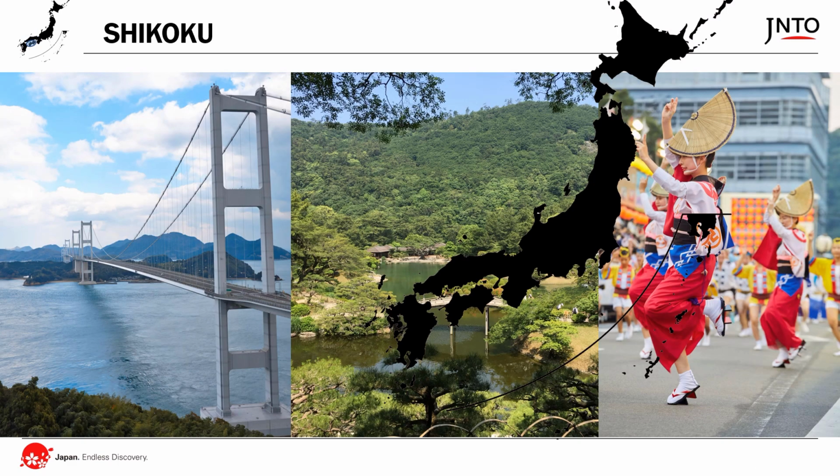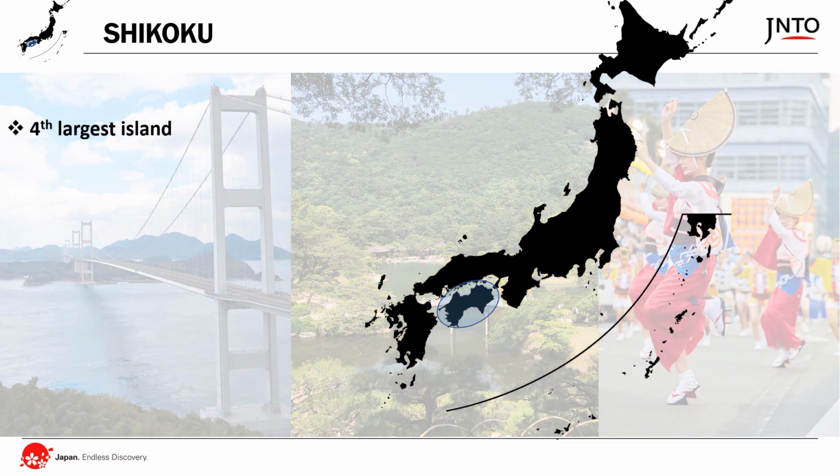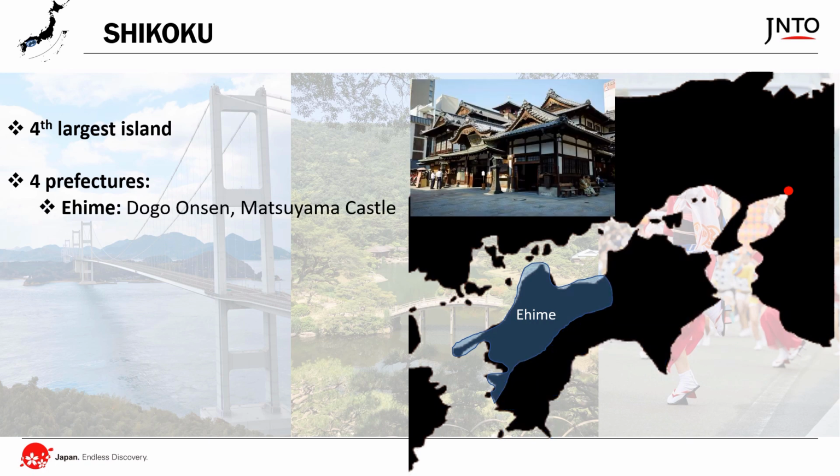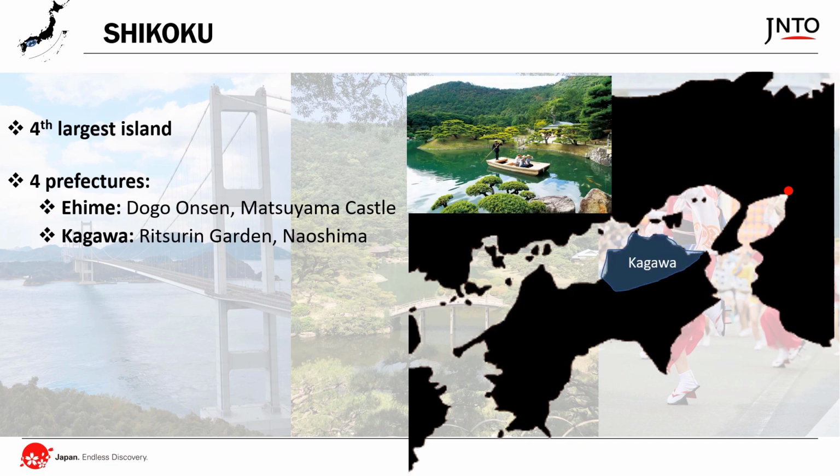Next up is the island of Shikoku. It's the 4th largest island in the archipelago. It's made up of 4 prefectures. Ehime Prefecture is well known for Dogo Onsen, considered one of the oldest hot springs in Japan, and Matsuyama Castle. Kagawa Prefecture is known for Ritsurin Garden, as well as the art island of Naoshima.